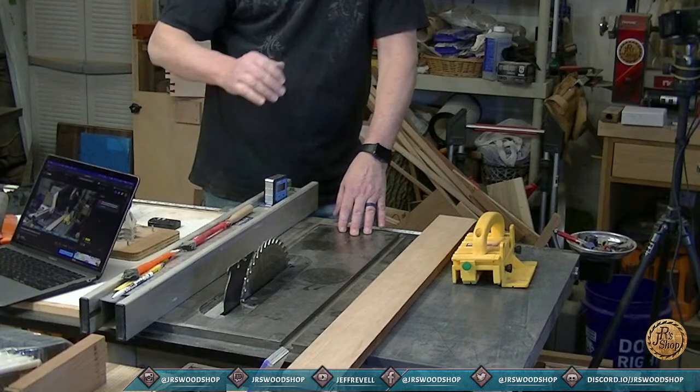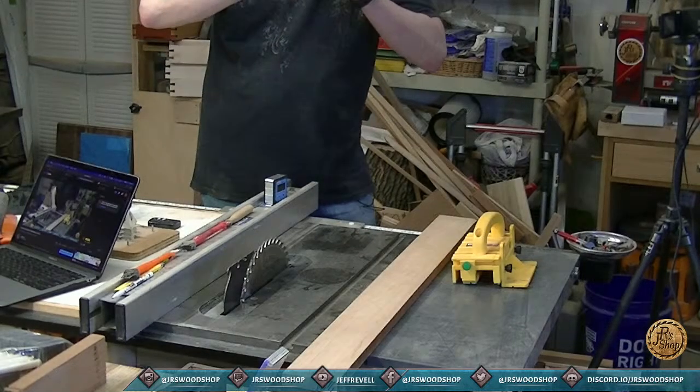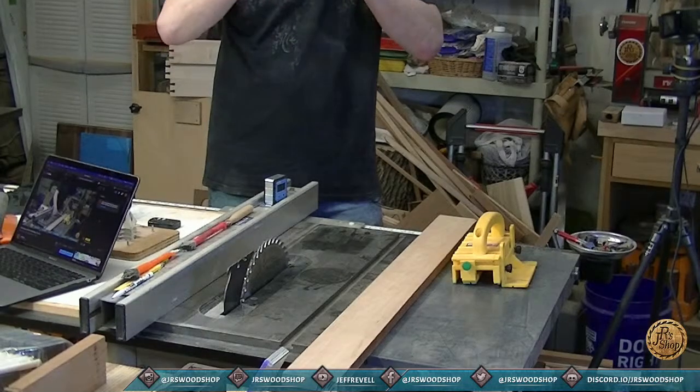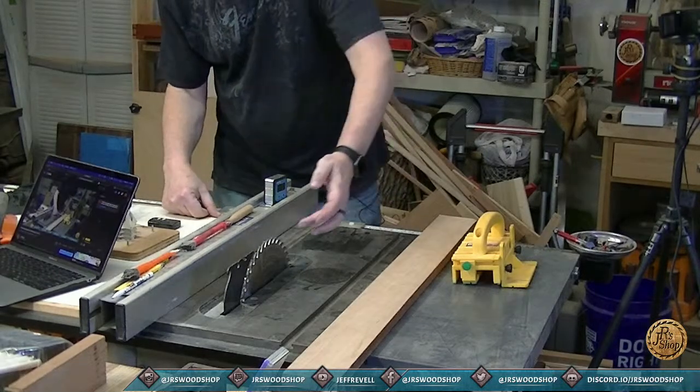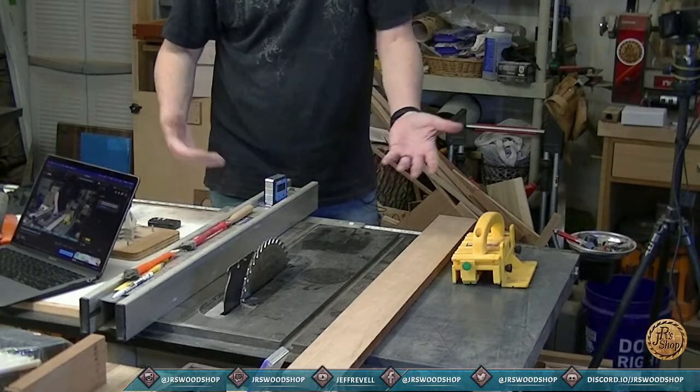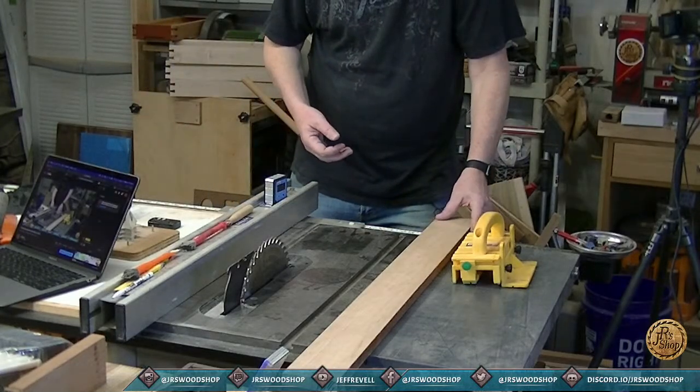It has 2 teeth that are beveled, so one goes this way, one goes this way, and then it has a flat blade in between those. So it has 3 different blade angles, pretty decent gullets. It's about a $100 blade. You know, it is what it is.